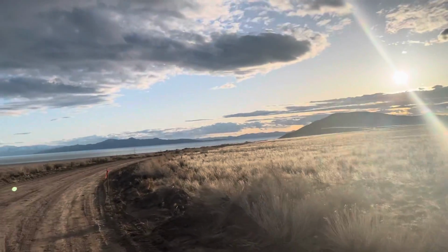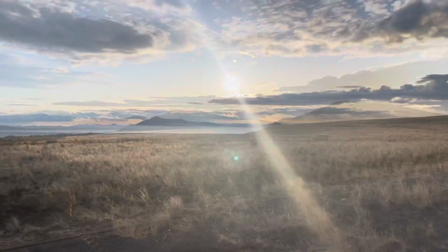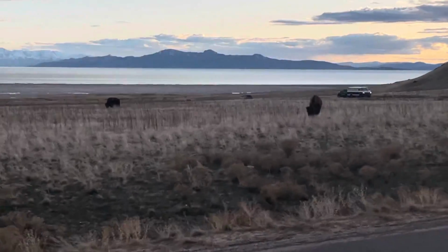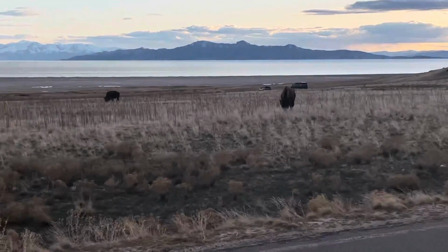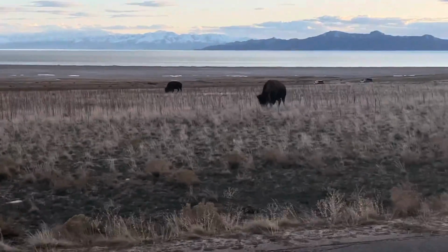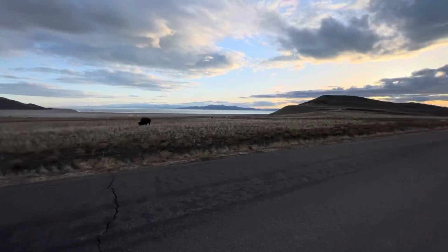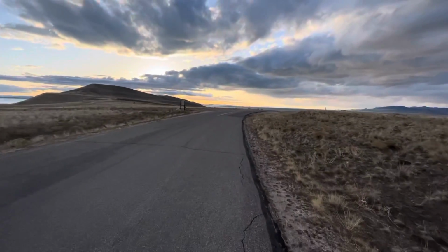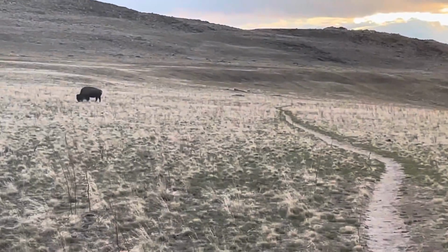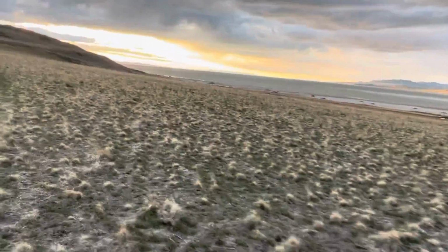Didn't see any buffalo up close, so that was kind of nice not to have to skirt around them and get nervous. Oh, here's some close buffalo just off the road. Makes you a little bit nervous. If he decided to charge, I'd have nowhere to go. Tired. So I got my first buffalo right on the trail. I will have to skirt around him. I'm headed down there to the aid station at mile 46.